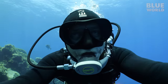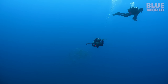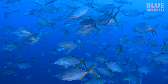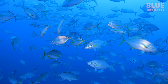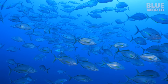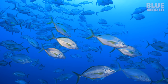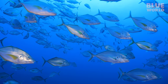As I look around for my next subject, I notice something out in the blue and I make a beeline to investigate. It's a nice big school of white trevally jacks found all over the world in tropical waters. These guys definitely like underwater cinematographers. Instead of being bored with me, they form a parade in front of my lens as if to show off their formation swimming.